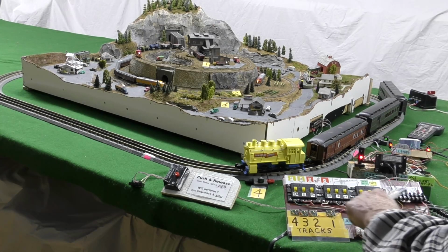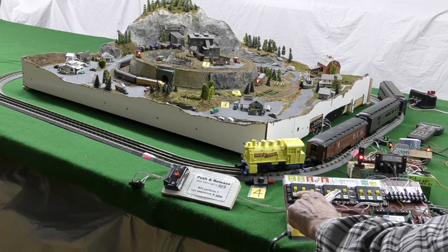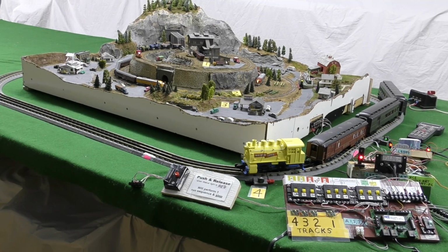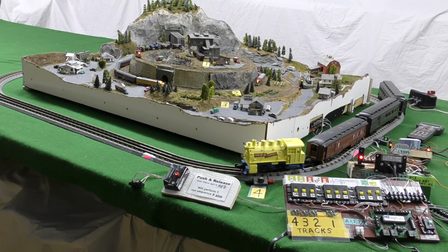So our control panel, we want to select our 4 tracks, run all 4. So we'll pull these buttons down to the on position, and then we want to turn the announcements on. So we have 3 announcement buttons. We'll put those in the on position. We can run this with and without announcements. We also have NCE lights, which will indicate which track is being operated. So let's go ahead and push the start button.